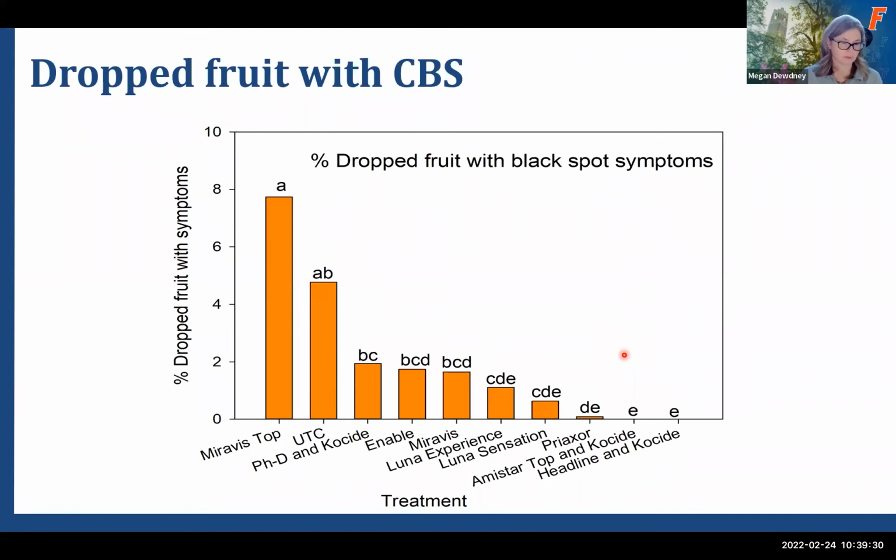When we looked at drop fruit, because of course that's one of the things we want to prevent with our fungicide programs, again, Moravis top sort of stood out with its large number of dropped fruit. It was more than the untreated control, although not significantly different. All of these treatments here were not significantly different from the untreated control, so about equivalent numbers of dropped fruit. And then you can see here that all of these treatments then had significantly fewer dropped fruit than the untreated control. So it does look like we can, with the right products, reduce fruit drop, which is promising.